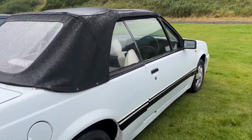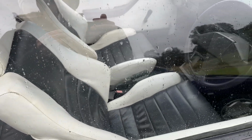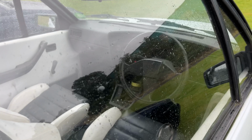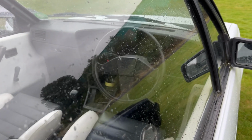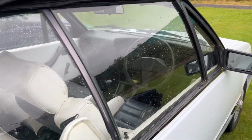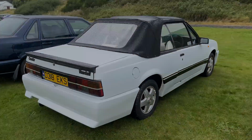Let's have a wee look inside. Retrimmed seats, look like Astra GTE seats. And not a lot of space in the back. And what have you got in here? 5-speed manual gearbox, 93,000 miles on the counter in there. But yeah, rarity value for that one, yeah. It's definitely an interesting motor.